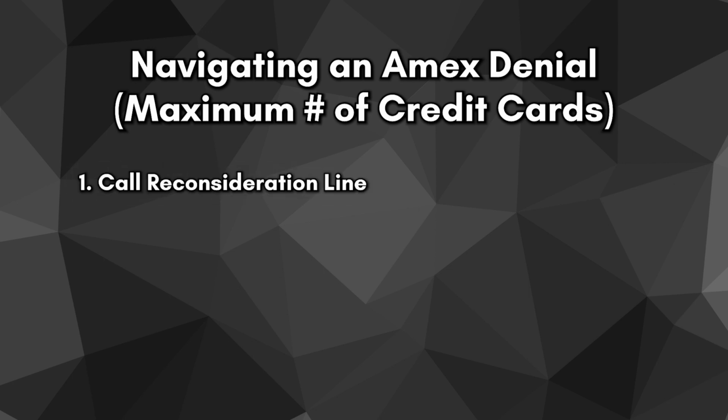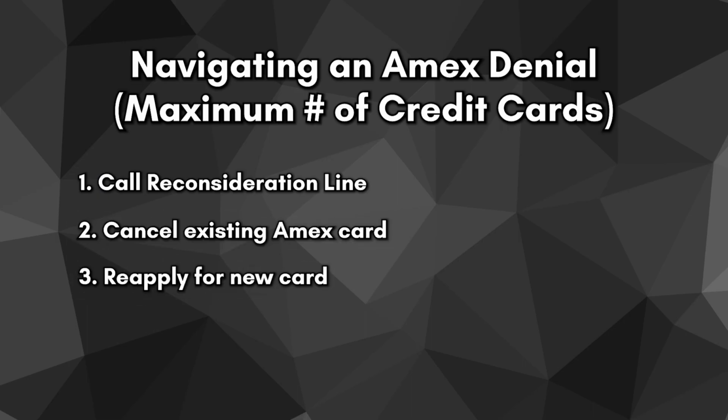The first thing you want to do is call the reconsideration line to confirm why you were denied. If they tell you it's because you maxed out, just ask to cancel one of your cards. But remember, only cancel cards that you've had for at least 1 year. After canceling a card, apply for that new card again, knowing that you'll likely get denied again. And you can apply by phone or online.